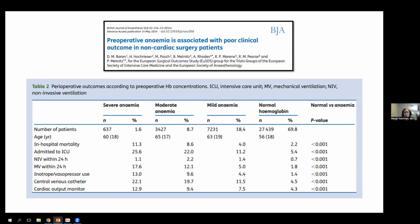These patients who were anemic were more likely to be admitted to the ICU, more likely to be treated with both mechanical and non-invasive ventilation, more likely to end up on vasopressors or need more invasive procedures such as arterial line or central line placement.